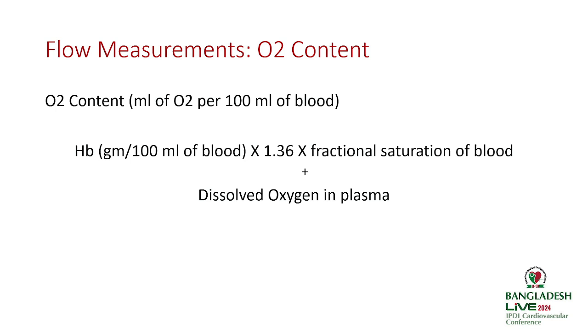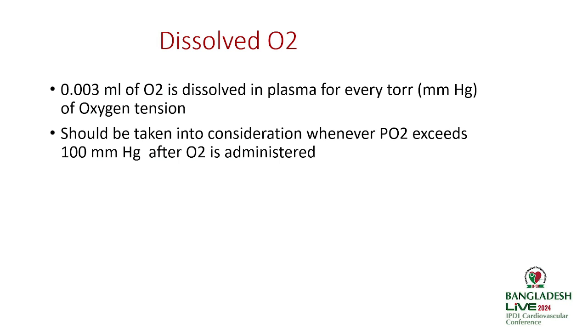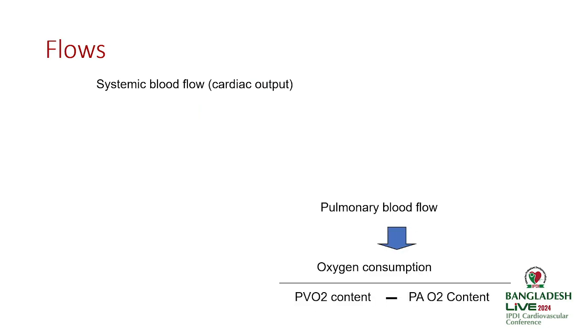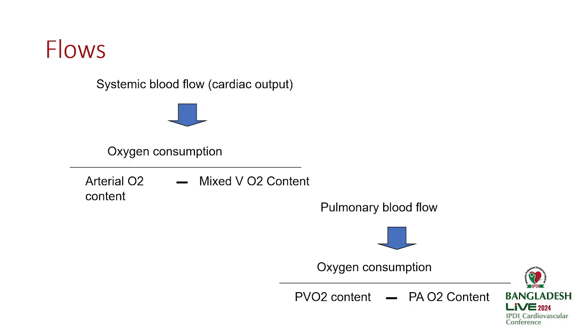Now this is something that people don't do. They give 100% oxygen in the cath lab, but they do not add dissolved oxygen and you get all wrong values. So you have to add dissolved oxygen, which is 0.03 multiplied by PO2, and that has to be added to the oxygen content. So this is how you do it. In systemic blood flow, you have oxygen consumption divided by the difference in arterial versus mixed venous oxygen content, and in pulmonary blood flow, you have pulmonary venous minus pulmonary arterial content. So essentially, this is how you do it.